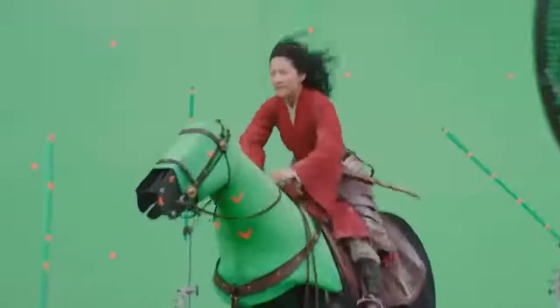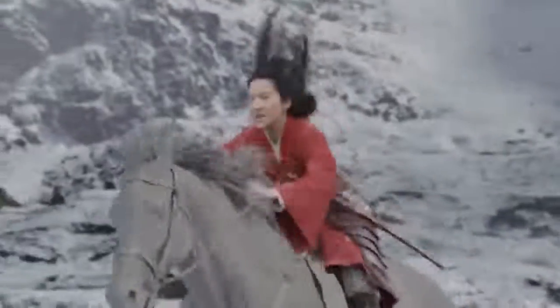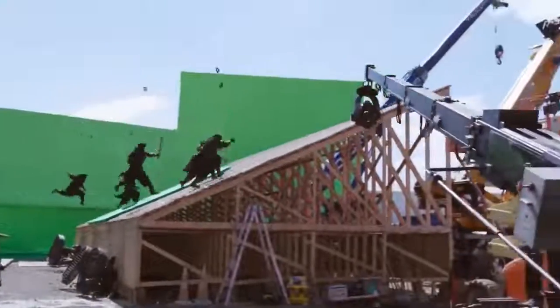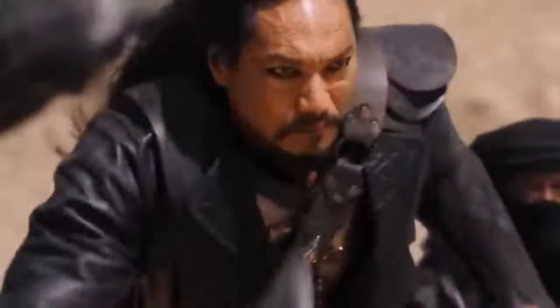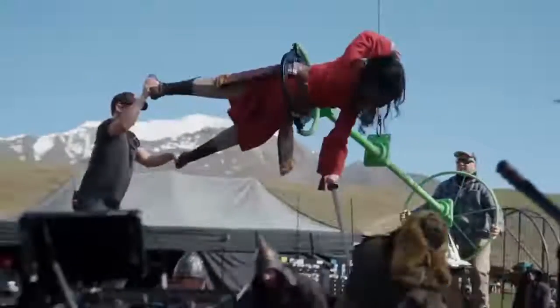Back in the old days of cinema, teams would have to wait until snowfall to shoot classic scenes like this one in Mulan. Now it's all done in post-production. Even the horse is fake. Likewise, any of the scenes involving any of the aerial acrobatics. It's all done at half speed with wires to help the actors jump and spin through the air.